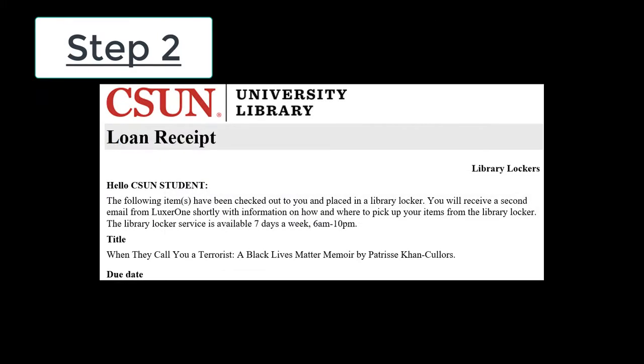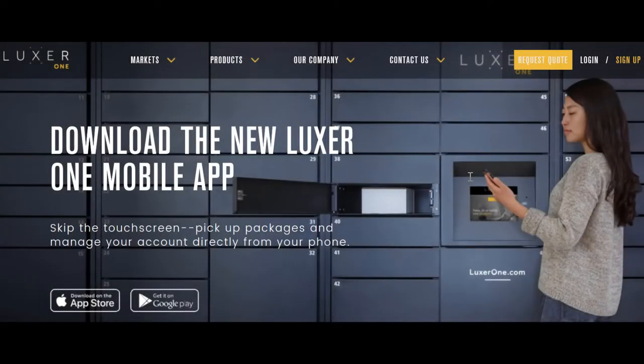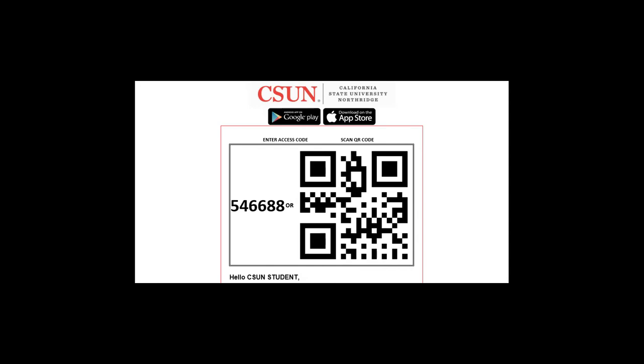Step 2. You will receive confirmation emails during the next business day to set up an account with the locker company LuxerOne and to download the LuxerOne app. When your items are ready for pickup, you will be emailed a link to the LuxerOne app, a 6-digit code, and a QR code, providing you with 3 options for opening your locker and retrieving your items.